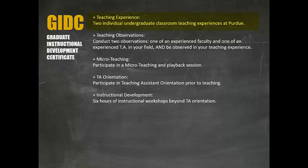The criteria include at least 2 individual undergraduate classroom teaching experiences. For example, serving as a guest lecturer during 2 class periods. The GIDC also requires you complete 2 teaching observations, one of a faculty member teaching a class, and one of an experienced teaching assistant teaching a class. A third observation is of you teaching, which can be done during one of the individual teaching experiences.